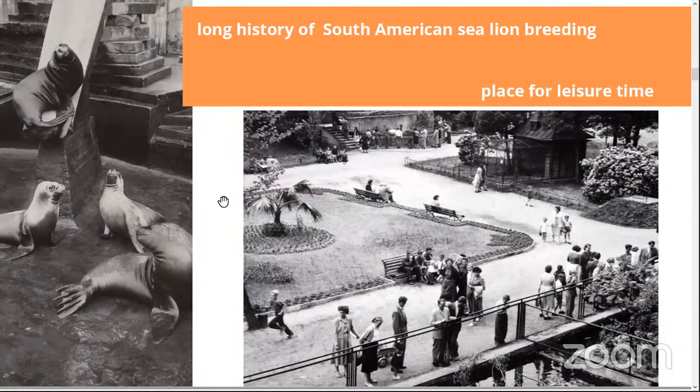I just want to add that the enrichment with the sea lions is really taken as something which is not obligatory for the sea lions, if I can say that. It solely depends whether the sea lion wants to do that or not, and the decision is completely up to each individual. They are not forced to do anything.